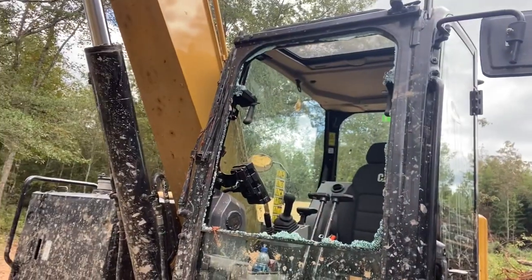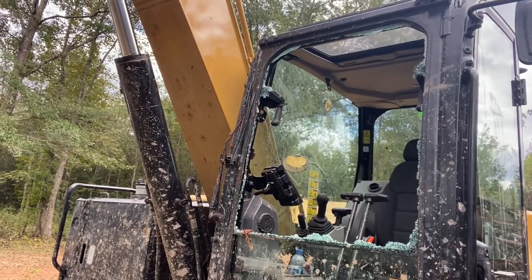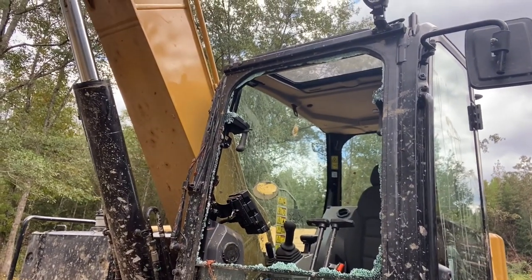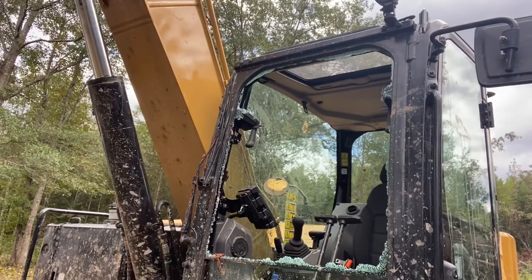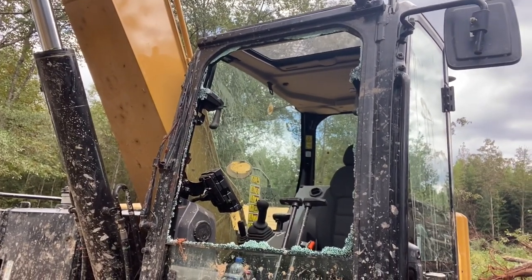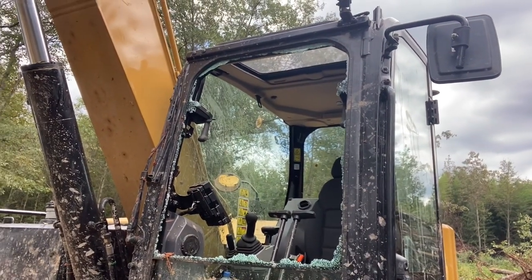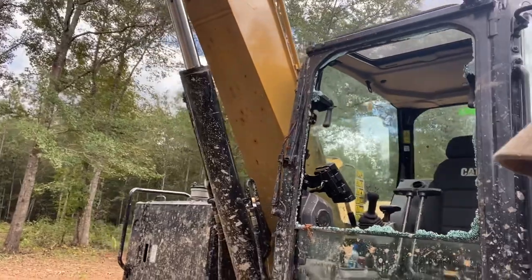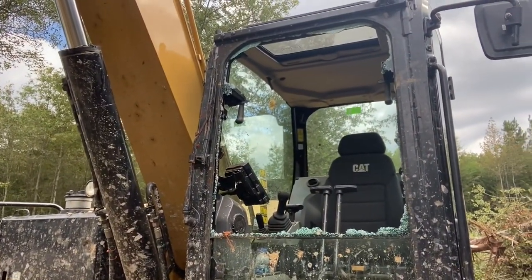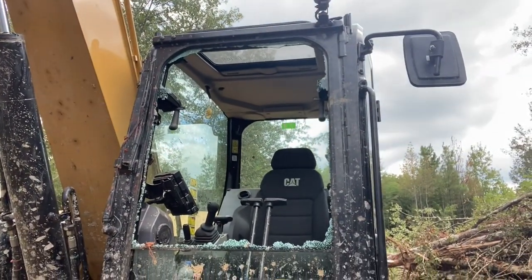There it is. We broke the front windshield out of the machine already. I curled in too far and had a stump in the bucket and sent it right through it. So I'm okay. I didn't get hurt. Nothing structure wise got hurt, just the glass.